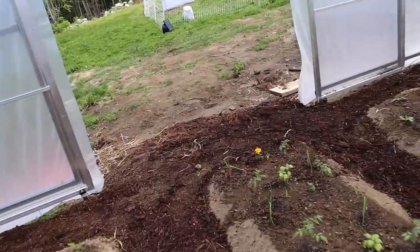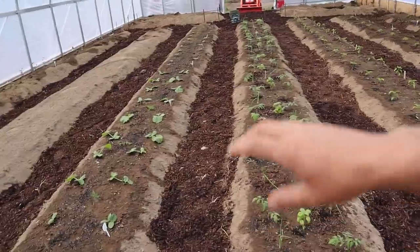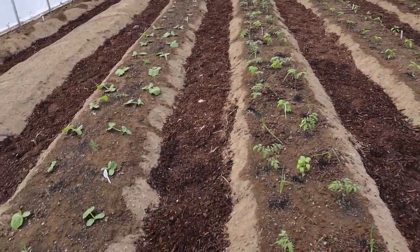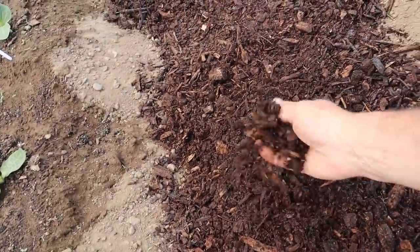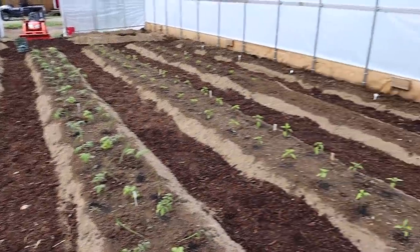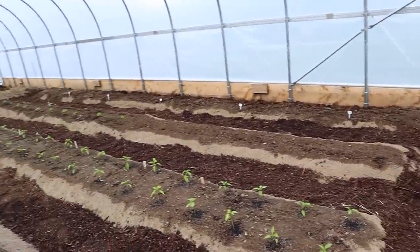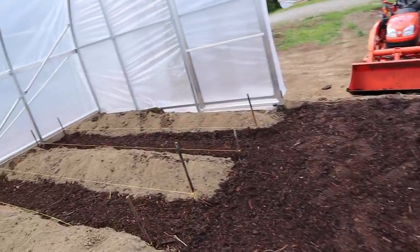There, now we got all of our walkways covered. Makes it look nicer. It should help suppress any weeds from growing up in the walkway. And if they do, that's just loose composted wood chips. So we'll be able to just rake that out. And also it should help keep more water in the greenhouse. We should be doing less watering, which would be nice. Look at that. That looks pretty. Oh, that looks so nice.